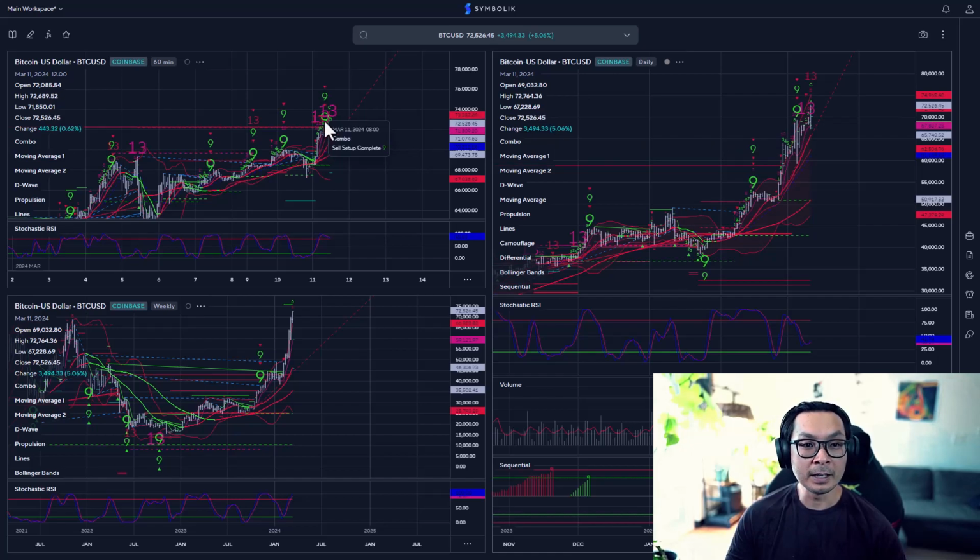And on the hourly chart, we also have some 13s that hit here. And then we also hit this qualified D-wave projection for 72,000 as well. So I think between the daily and the hourly, things are getting a little bit exhausted, but Bitcoin in the past has blown past these and can go parabolic.